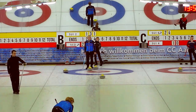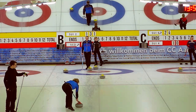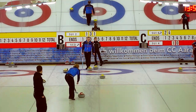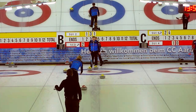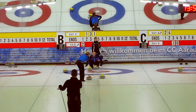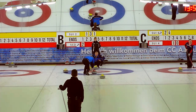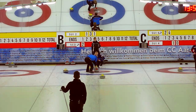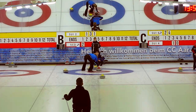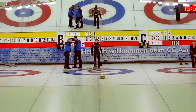High line. So there's two ways to make it difficult to get your stone out. One is to hide it behind a stone that's already in play, and the other one is to rest it up against one that's in play, or freeze it. Hard, bend it now. Hard. Hard. Okay, that's good. We got about that two thirds under cover.